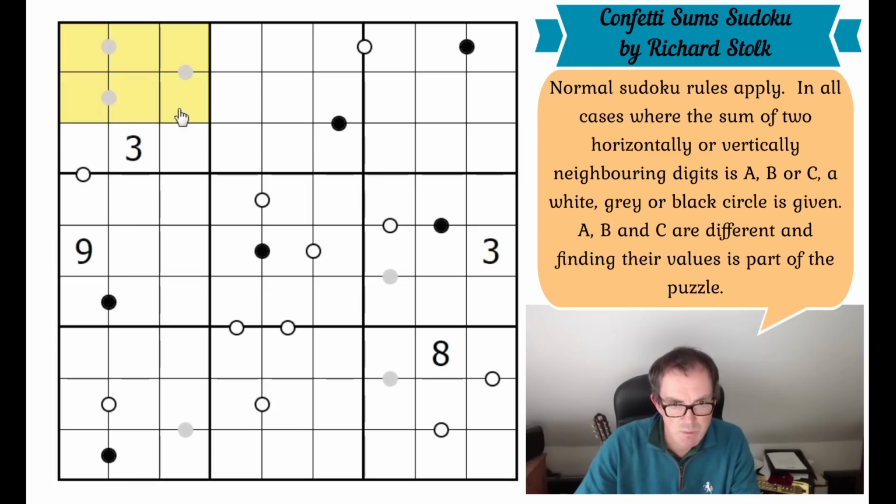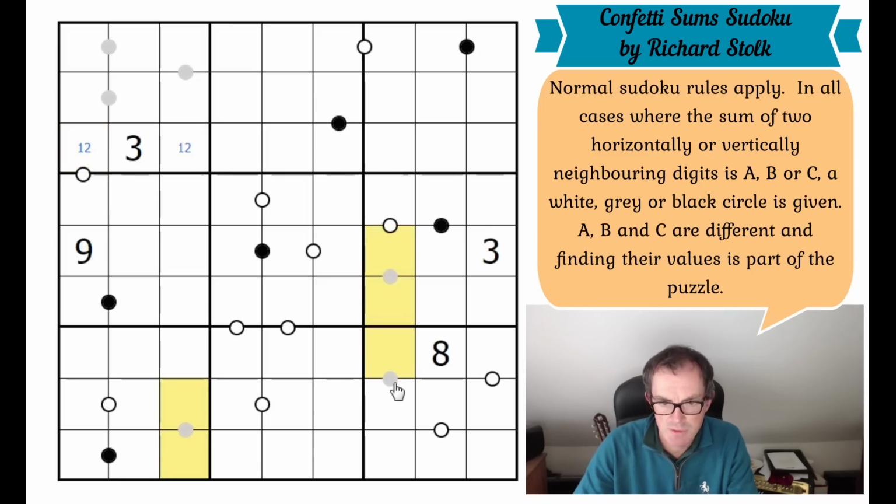So these 6 squares equal 39. Therefore, as we know, the whole box adds up to 45. That's what you get if you add numbers 1 to 9. Those 2 squares, therefore, have got to be 1 and 2. So greys are 13. So we've got 13 there, 13s in both of those squares.